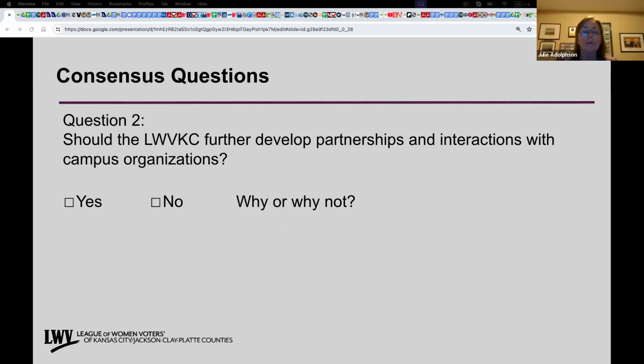Another question. First, from our research, we found that in Greene County, the League of Women Voters of Greene County supported Dr. Susan Pacheco, professor of anthropology, who said, quote, "I incorporated a social justice civic engagement theme to the course and called on members of the League of Women Voters to conduct a voting simulation activity in the class. This demonstrated how the relatively small proportion of people who vote in the U.S. make important decisions for all citizens." Question: Should the League of Women Voters Kansas City further develop partnerships and interactions with campus organizations? Yes or no, and why or why not?